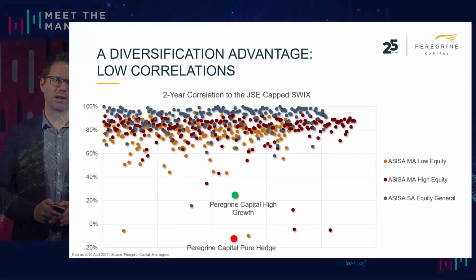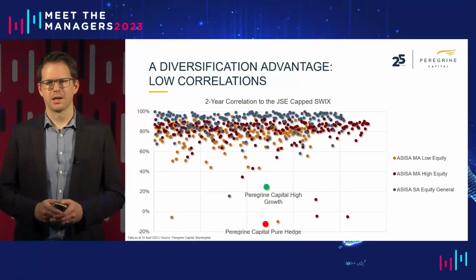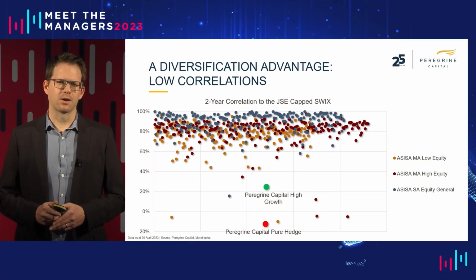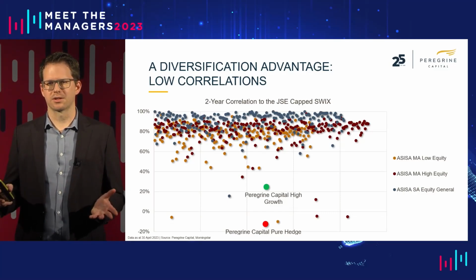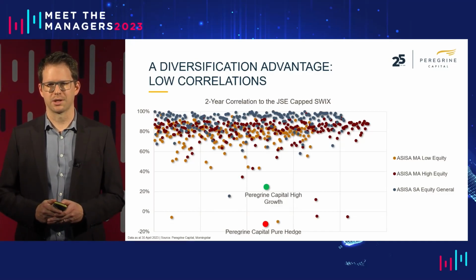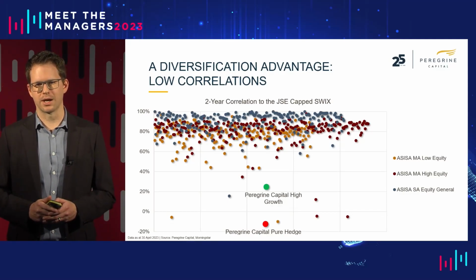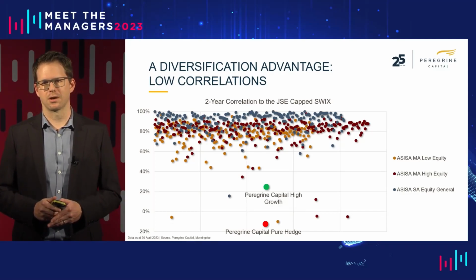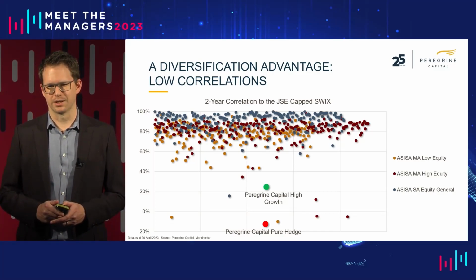Let's talk a little bit about correlation, because I think this is absolutely vital when you're building a portfolio. You can see those scatter plots and those dots across the same multi-asset low, high, and equity general categories. Now, there is a very high correlation, especially in the South African market, where the number of shares is not significant like you would see in other global markets. And as you can see, once again, we are outliers, with the Peregrine Capital High Growth Fund, the green dot, being just over 20% correlated to the JSE, and the Pure Hedge Fund actually negatively correlated to the JSE.